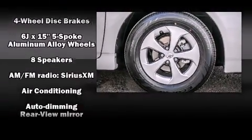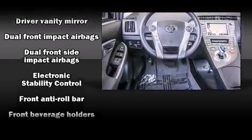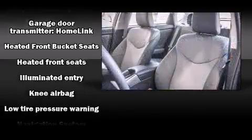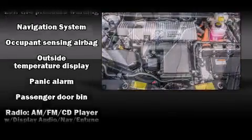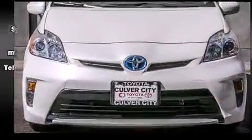Toyota ensures the safety and security of its passengers with equipment such as dual front impact airbags with occupant sensing airbag, front side impact airbags, anti-whiplash front head restraints, a panic alarm, and four-wheel disc brakes with ABS. Electronic stability control stands out as a technologically savvy innovation, keeping you better connected to the road.